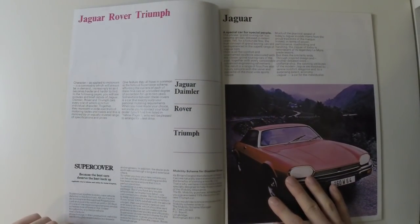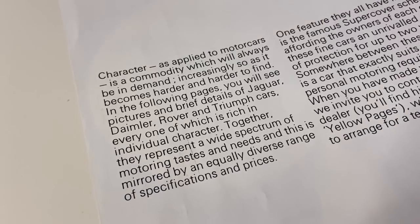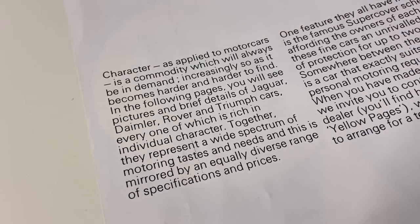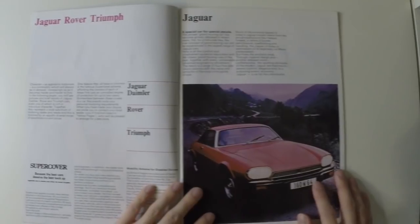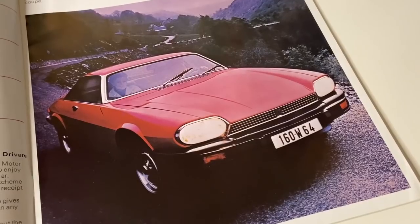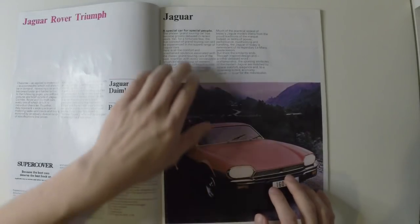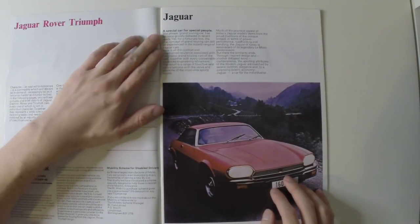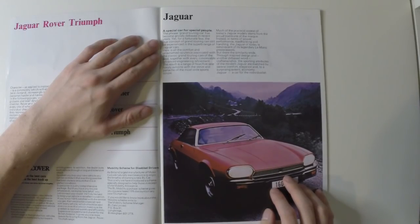That idea of identity is mirrored inside. Character, as applied to motor cars, is a commodity which will always be in demand, increasingly so as it becomes harder and harder to find. We start of course with Jaguar, and their flagship is the wonderful XJS. Something I want to focus on with Jaguar is brand placement, and I'll get into why in a minute, but for the moment, the phrase Grand Touring Car has become grossly debased in recent years. Yet, for a fortunate few, the true concept of Grand Touring can still be experienced in the superb range of Jaguar cars.